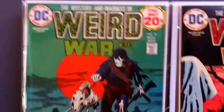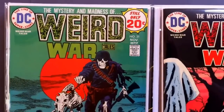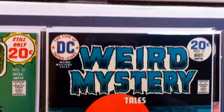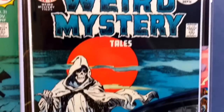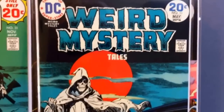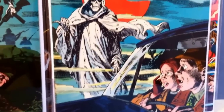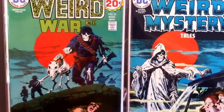Good stuff, and kind of a Twilight Zone twist at the end, mystery tales. Like this, number 11, Weird Mystery Tales. There's Death again, another Death as your host book. Another great Luis Dominguez cover. Really like these. What else?